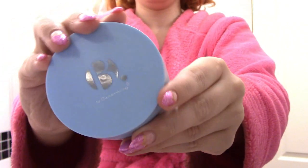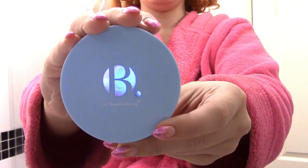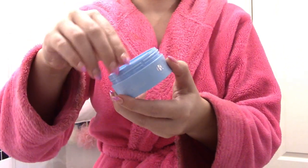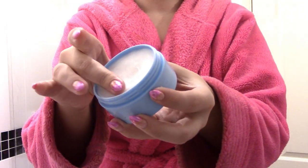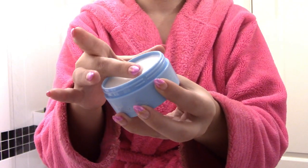And I'm using this amazing Bee by Superdrug Melting Cleansing Balm to do it. I just got this and I am obsessed with it. I had run out of my other makeup remover and I went to Superdrug and saw this one and thought, I wonder if this is good. And boy, oh boy, am I glad I did.